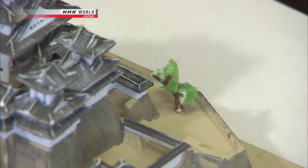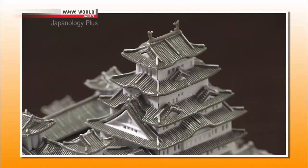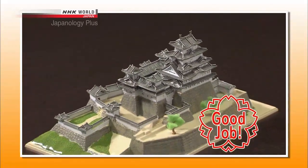3 hours later, check it out! Himeji Castle in miniature. Nice work, Matt.